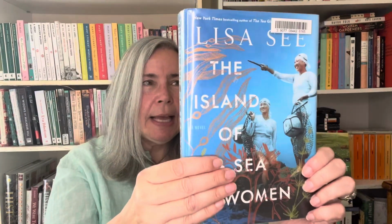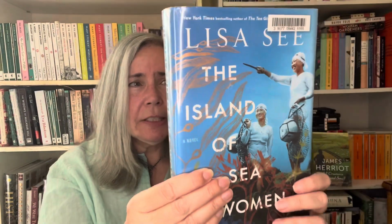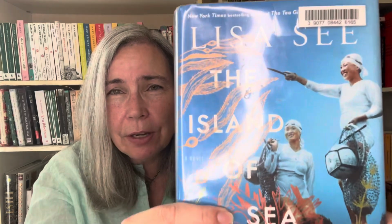And finally, another book from my Read Around the World Challenge that would be great to get to this summer, but I don't know if I will. Again, this is a library book, so forgive the shine of the plastic, but this is The Island of Sea Women by Lisa See. And just the idea of women divers on an island, I'm there. I'm sold already. I love this cover. I love the premise. I think it's really neat. And it's gotten really, really good reviews. I know several people personally who have read this and think it's a great read. So I am there for this one as well.